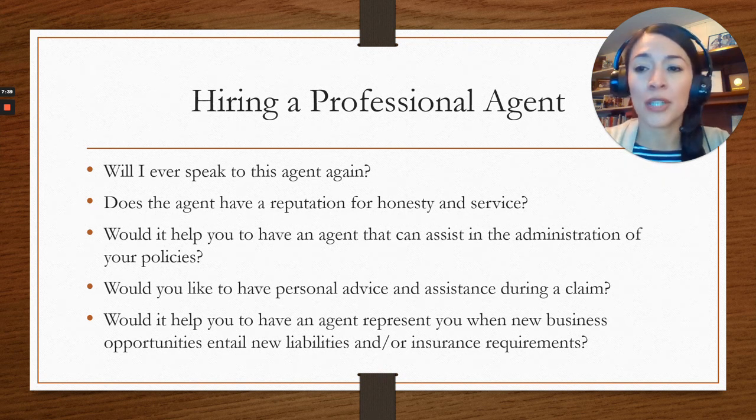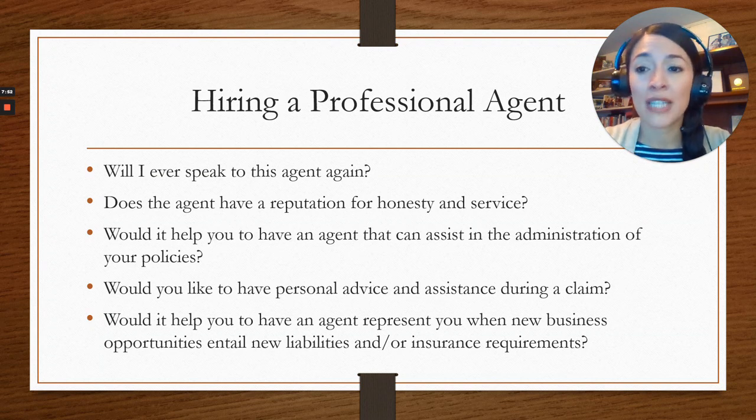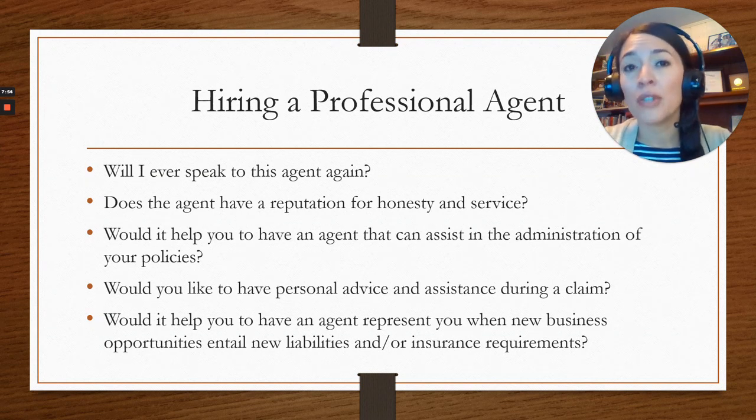Also, would it be helpful to you in your business to have an agent who can help with the administration of your policies? If you're a small business owner and you don't have, say, an HR department, or you don't have a big administrative staff, then it could be a huge advantage to have a personal agent who takes care of a lot of the administrative work behind owning a policy.